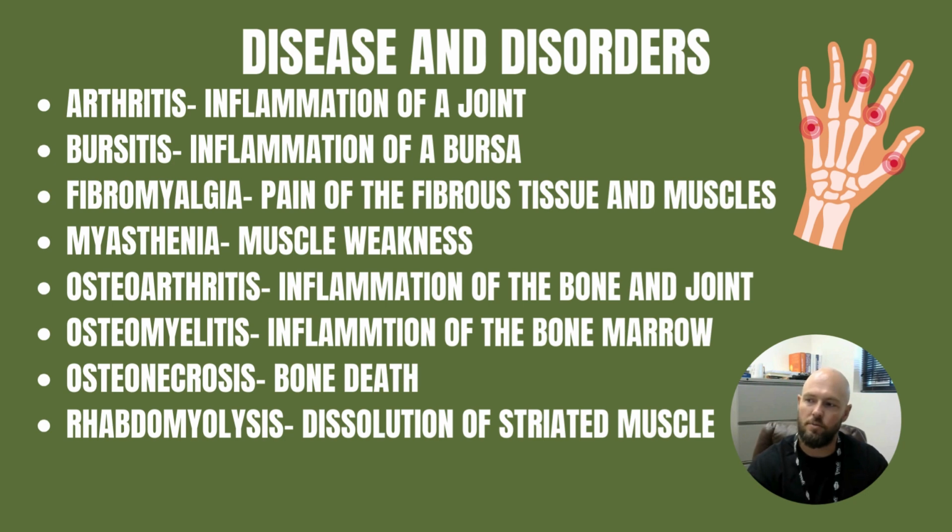Diseases and disorders. Arthritis is inflammation of a joint. Bursitis is inflammation of a bursa. Fibromyalgia, pain in the fibrous tissue and muscles. Typically, this is a chronic condition. Myasthenia is muscle weakness. Osteoarthritis is inflammation of the bone and the joint. Osteomyelitis is inflammation of the bone marrow. This is typically caused by a bacterial infection.